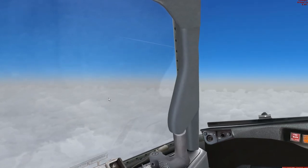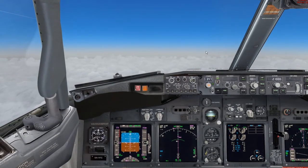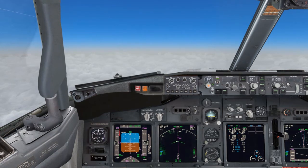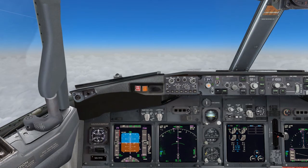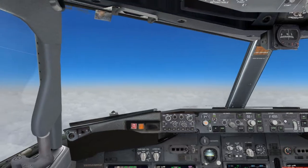Go past 382, is that clearance available? Then go past 382. Gold Coast 6 Alpha arrival, runway 19er. When ready, descend to flight level 220. Alright, JK 32, the Gold Coast 6 Alpha arrival, runway 19er. When ready, descend to flight level 220.